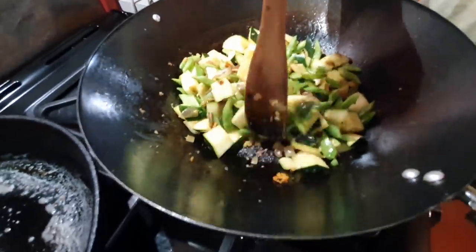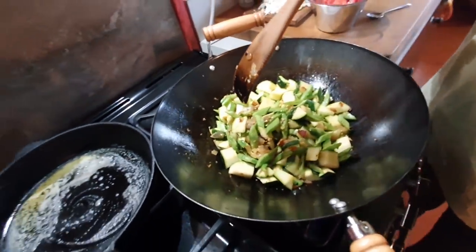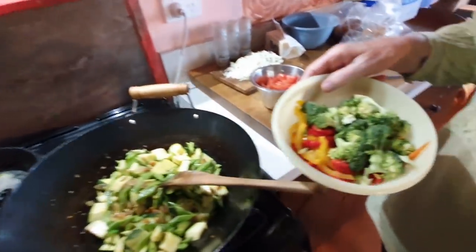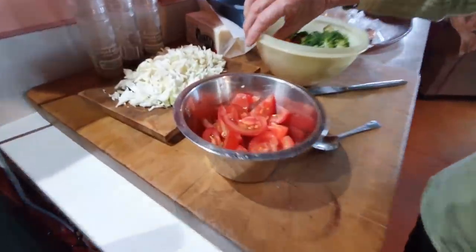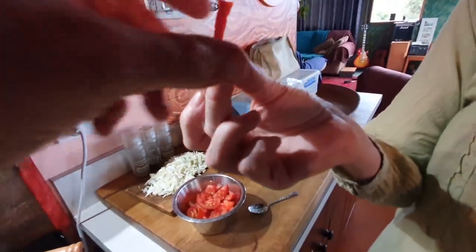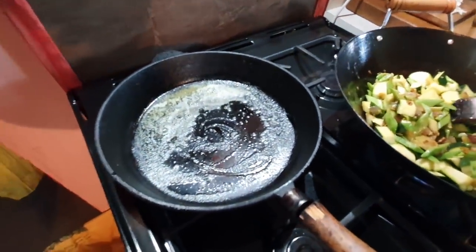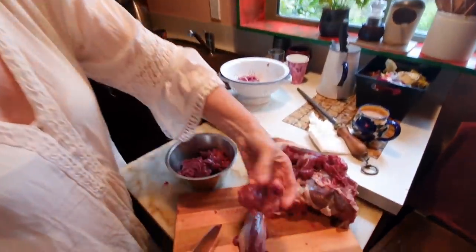Turmeric, garlic, ginger, red onion, zucchini, runner bean, and we've got pepper, chilli pepper, broccoli. Oh yeah, and some tomatoes and some cabbage. Yeah, this is that pepper, but it's a sweet one. Sweet chilli. Oh, nice, that's really sweet. And you've got the butter going in the skillet, is that for the venison? Yeah. Sweet. And Hillary's cutting the shoulder, getting the most out of it.